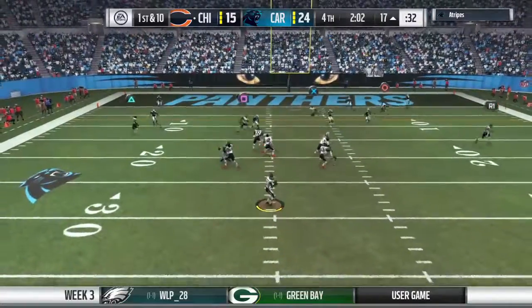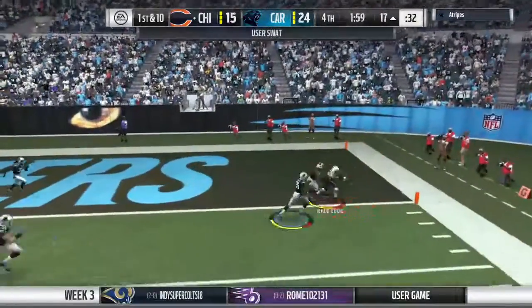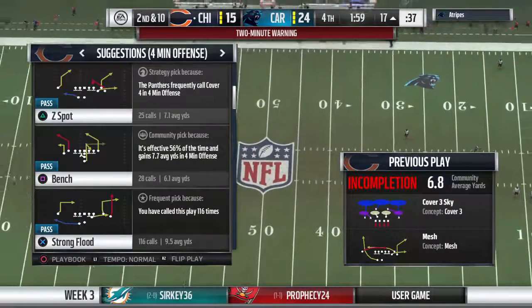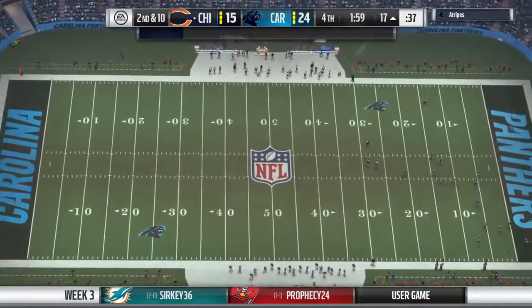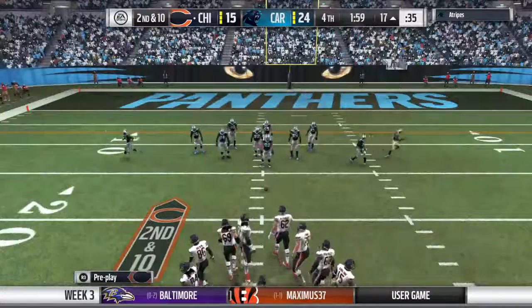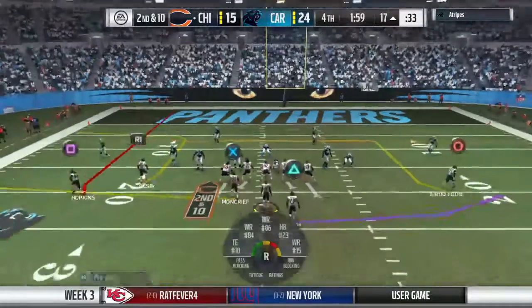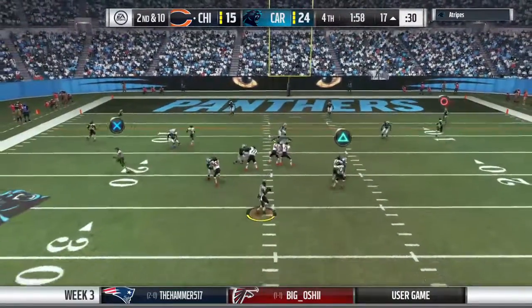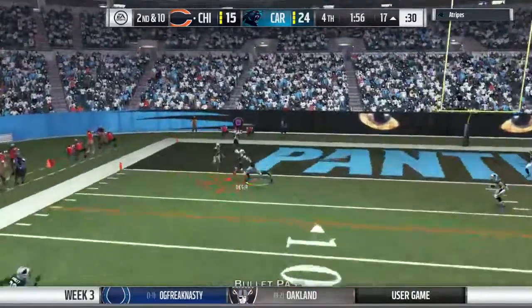Inside the red zone here. They'll look to throw. Time for a break. And nearly another interception. They've been around the ball all game. And on 2nd and 10 now. Now a shotgun snap as they'll look to throw.